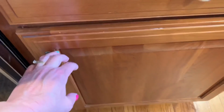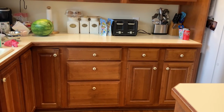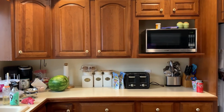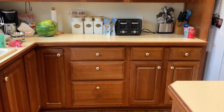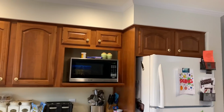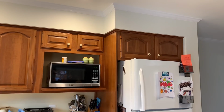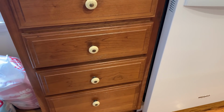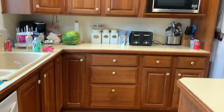So I ended up getting 5 kitchen cupboards, and some of them were double cupboards, done, 2 drawers, and my Lazy Susan. Oh my gosh, it feels so much better in here. So the only thing that I haven't done in my kitchen are these 4 little top cupboards, and then the 4 ones that are right next to my dishwasher. These ones right here. These are the only ones I haven't gotten to for decluttering and organizing. But I'm super thrilled with the way this turned out.